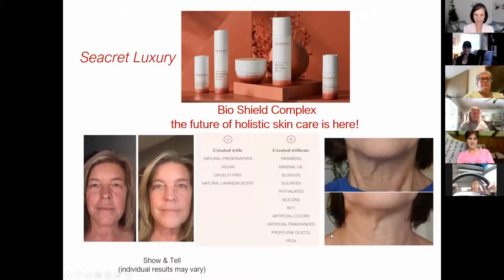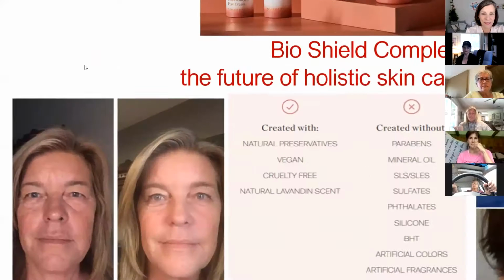But I have to say, I love the green line, but when the red line came out, I had to have it. And I decided I was going to do that routine exclusively for 3 weeks. I wasn't going to use the other stuff because I really wanted to see what that line did. And so I started night and day. We've got the different serums and the moisturizers, and I absolutely love the sleep mask. And I did it faithfully for 3 weeks.